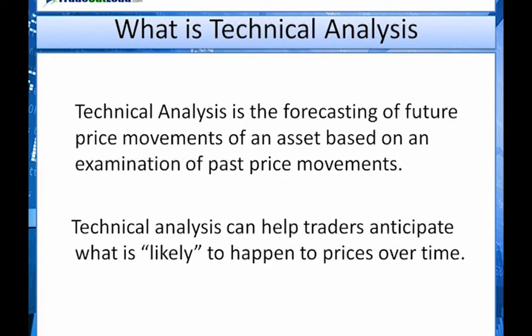Now, what is technical analysis, right? For a lot of you in here, there are a lot of new traders, and every single time we host webinars and when we're invited to webinars, there are a lot of traders that are just starting their careers. And for those of you that are starting your careers, you're in the right place because the fact that you're here today shows that you are willing to learn how to do it right and to learn how to trade the right way. So technical analysis is the forecast of future price movement of an asset based on the examination of past price action movement.